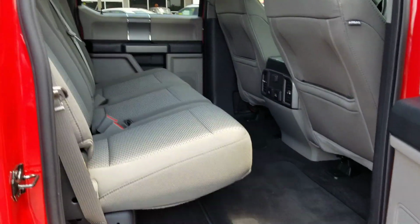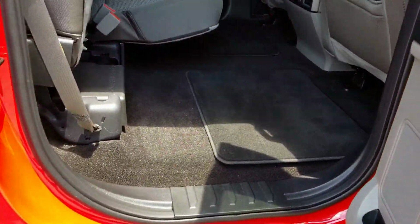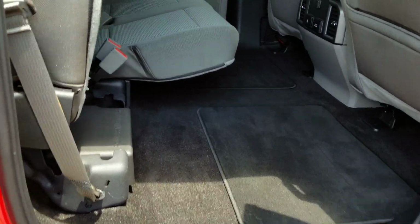Tons of room here in the back. You know, if you have any passengers or if you're planning on hauling anything, simple. You just pull the seat up and you got tons of room back here to store everything.